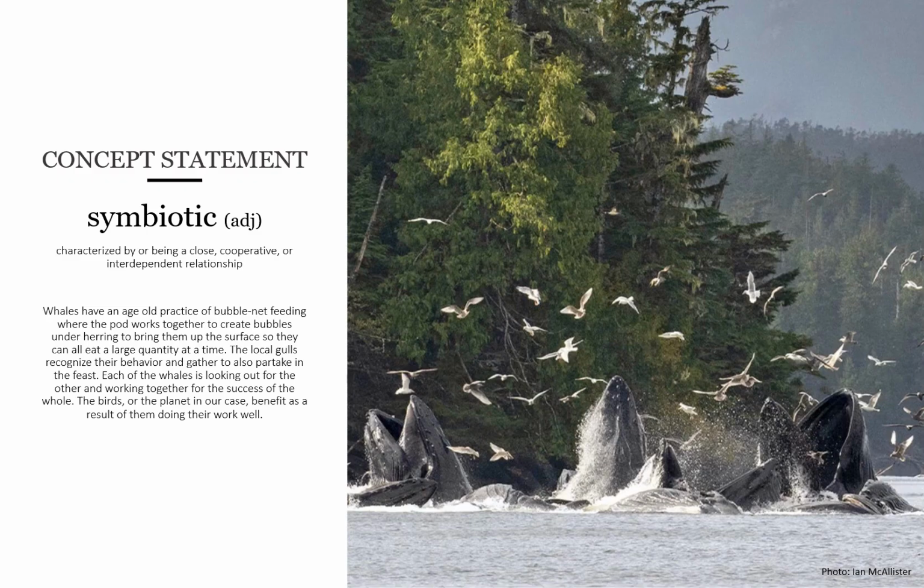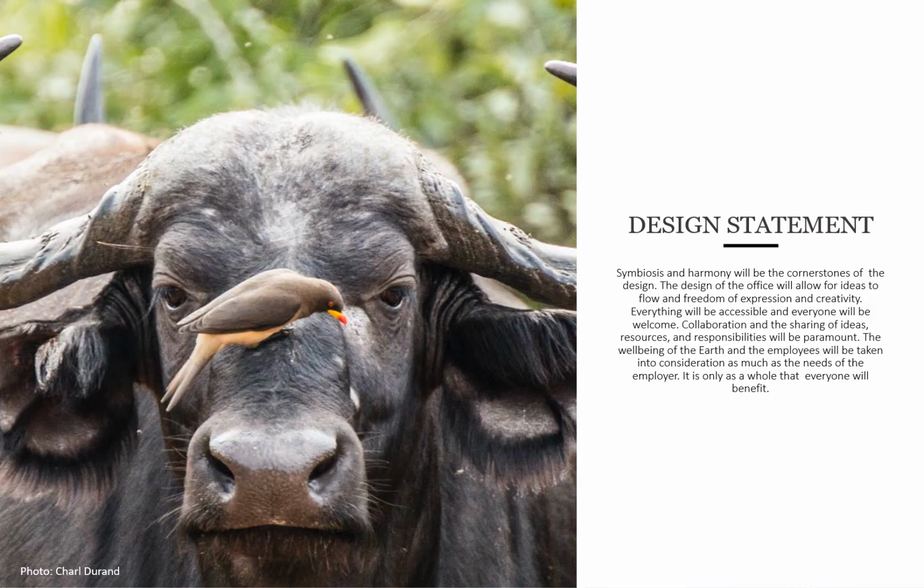The concept statement: symbiotic, characterized by being a close, cooperative, or interdependent relationship. Design statement: symbiosis and harmony will be the cornerstones of the design. The design of the office will allow for ideas to flow and freedom of expression and creativity. Everything will be accessible and everyone will be welcome.